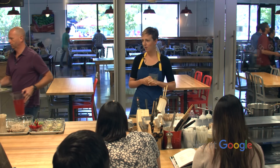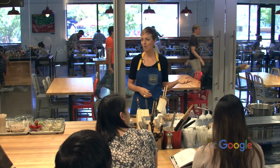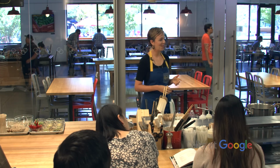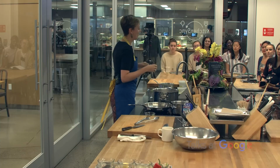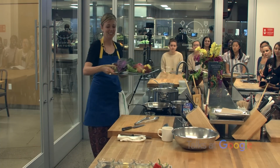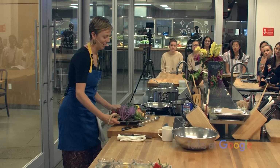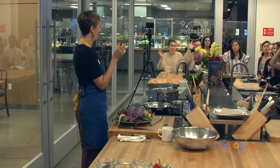I brought some other fruits and veg. We're going to prepare a couple other dishes, but I brought some things that I found at Berkeley Bowl last night that I thought we could play a little identification game together. So here's some of them. So has anyone seen this before? Okay, great. What is this called?